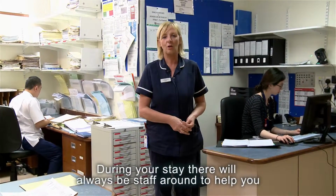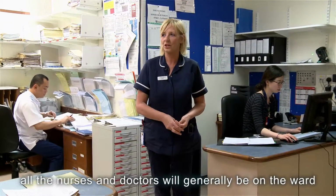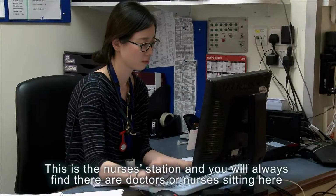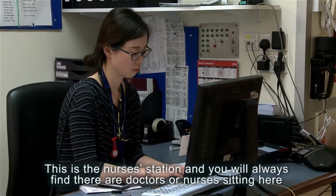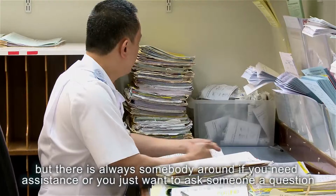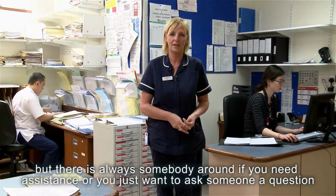During your stay, there'll always be staff around to help you. All the nurses and the doctors will generally be on the ward. This is the nurses' station, and you'll always find that there's doctors or nurses sitting here, but there's always somebody around if you need assistance or you just want to ask somebody a question.